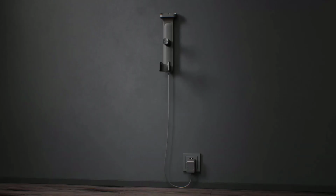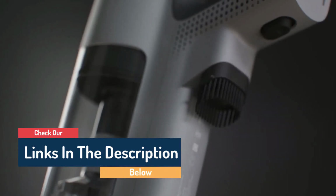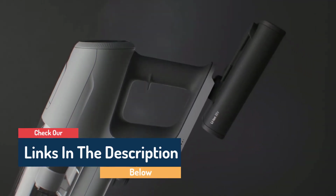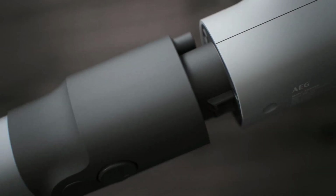The second battery is available separately. It makes the vacuum much harder to push around, but that's a sign of its intensity. Swap it out for the hard floor cleaning attachment, and you get similarly impressive results for a longer run time.